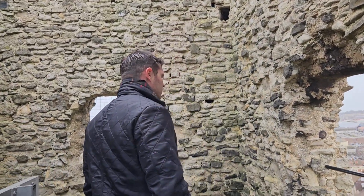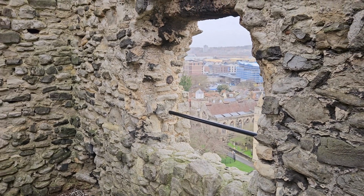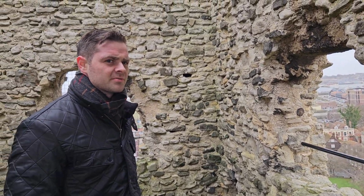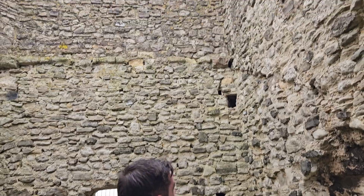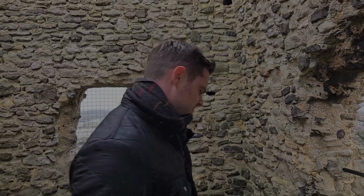This, I imagine, unless obviously someone has really managed to get a good siege on the go, would have been one of the least used towers. Though I wasn't around at the time, so.